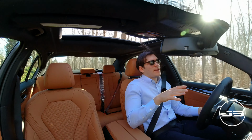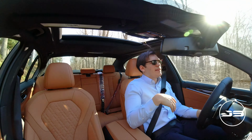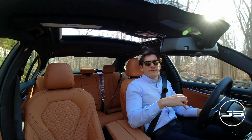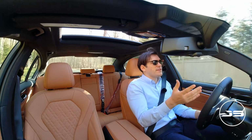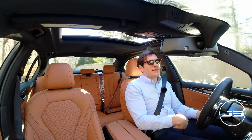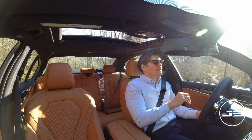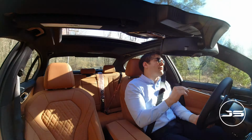Now, if you're somebody who's coming out of, say, a 2018 or 2019 leased 540, and you're thinking to yourself, oh, well, it's just a facelift, should I get it? I would say yes. They've changed enough in this where if you're coming from a pre-facelift car, you'll definitely feel like there's a difference between them. Power-wise, engine-wise, I wouldn't say you're really going to notice a difference, but the updates with the tech and exterior looks overall, I would say are worth the upgrade.